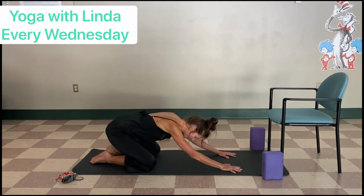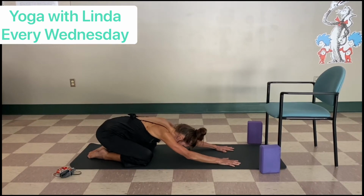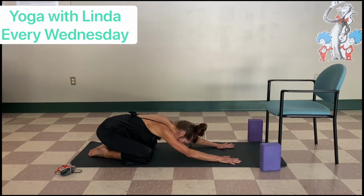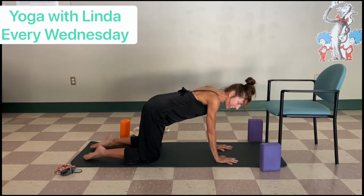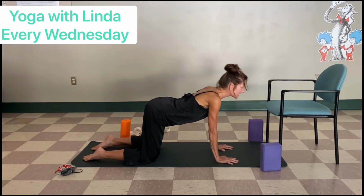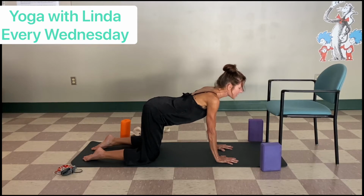Stretch out, child's pose. Arms reach forward, head drops. Gentle breath. Let's take a moment to stretch those arms out and stretch out our spine. Let's come up to hands and knees. Stretch your spine up. So you're going to inhale and drop your spine down towards your mat as your head lifts up and your tailbone up. And go the opposite.